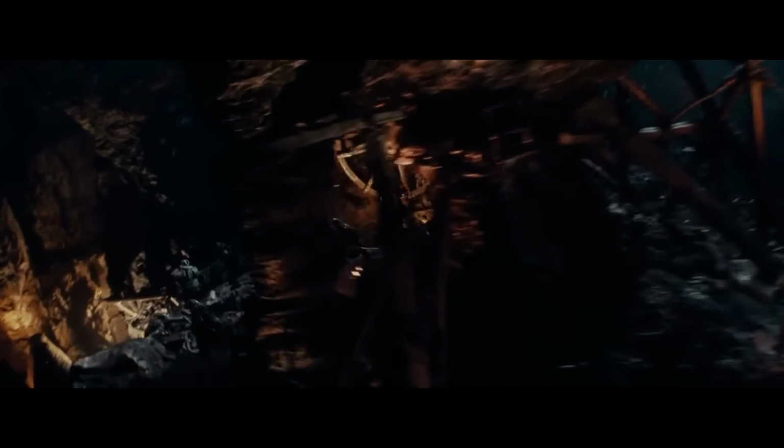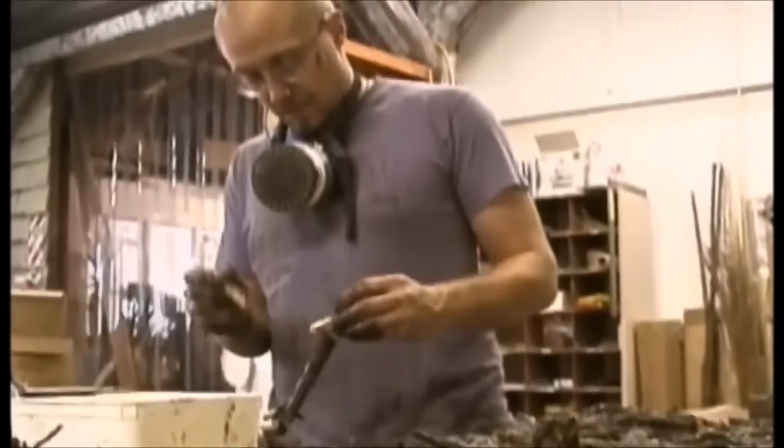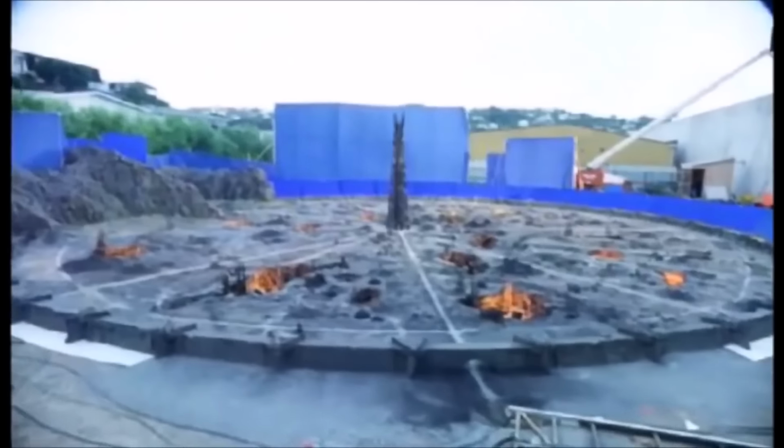Dude, they spent so much time modeling this whole thing. Physically modeling it. The whole model of Isengard is 60 feet wide. It's built in the parking lot of Weta Workshop.